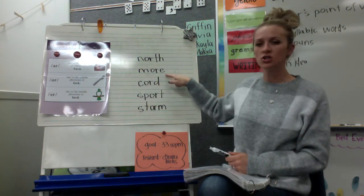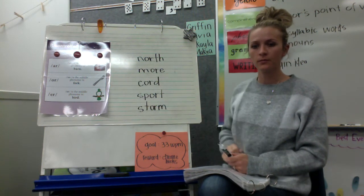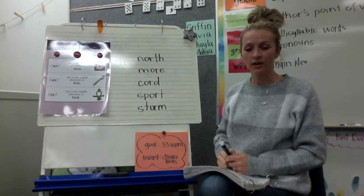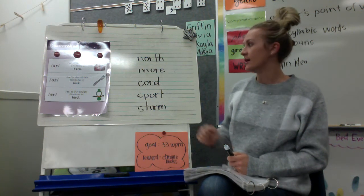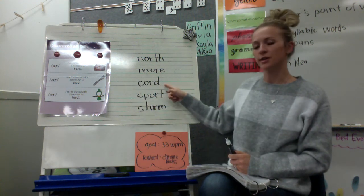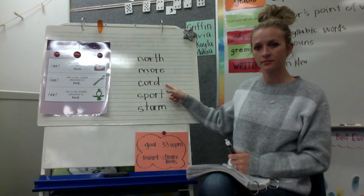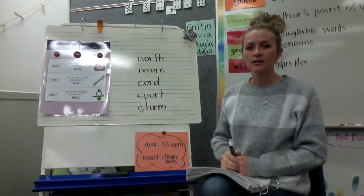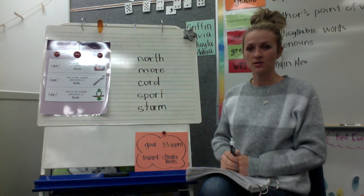Okay, try this one. Try the word more. Ready, go. Good. More had 2 vowel phonemes, or, and it said or like fork. Very good. Try the next one. Try cord. Very good. Cord had 3 sounds, and the R-controlled vowel was or like fork.